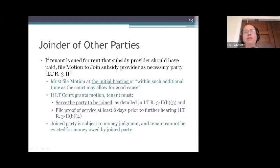It is ideal to file it at the initial hearing. If for some reason you can't file it at the initial hearing, I would say at the initial hearing, we would like to join DCHA to this case. Please grant me additional time to file a motion to join DCHA. There are specific rules of joinder in the LT rules, but the tenant has to serve DCHA and file proof of service. DCHA often opposes motions to join, so that's just something to be prepared for. Very often landlords' attorneys will consent.